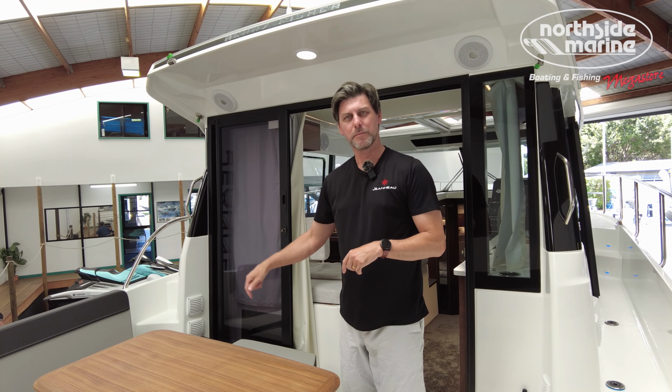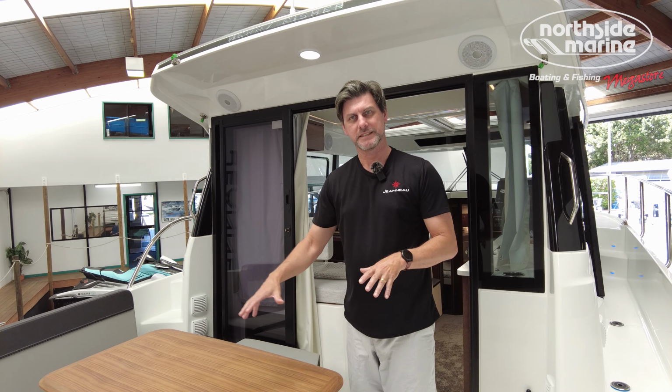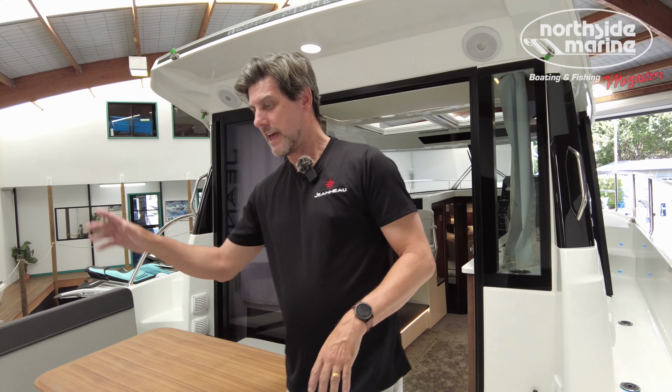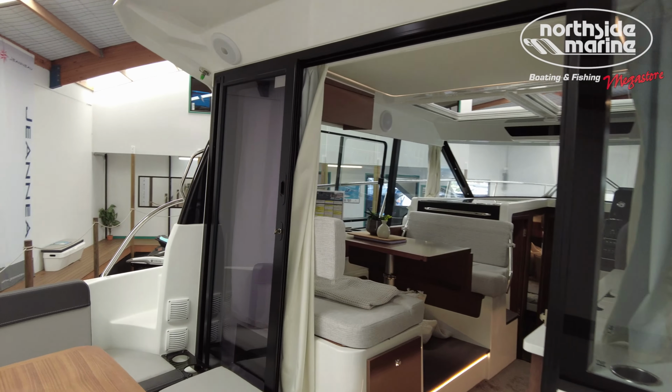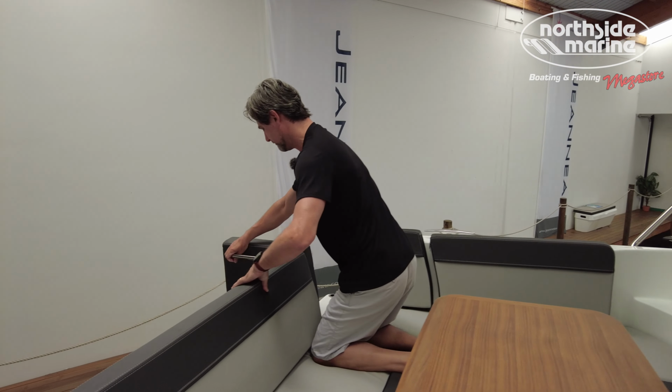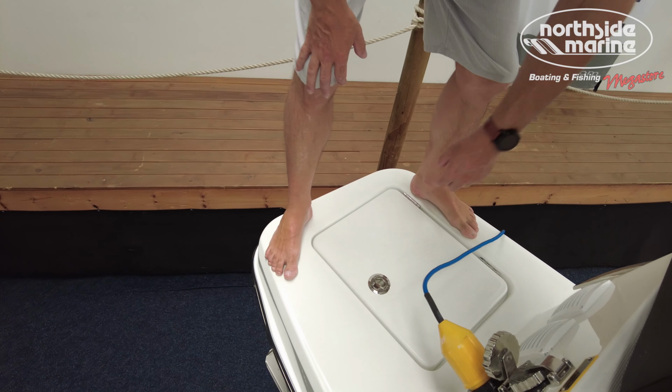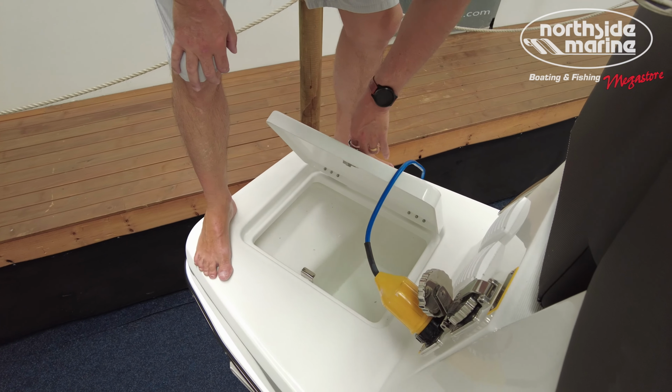Let's start out in the cockpit, and these are storage spaces that probably can take a little bit of rain, so this is your wet weather storage. Out onto the swim platform, some wet storage, maybe for your fenders, some ropes.